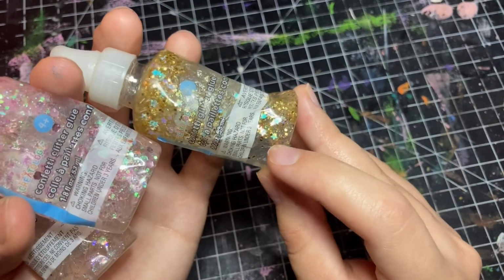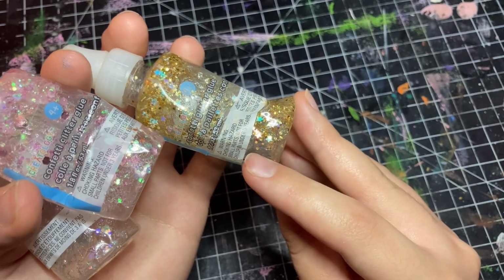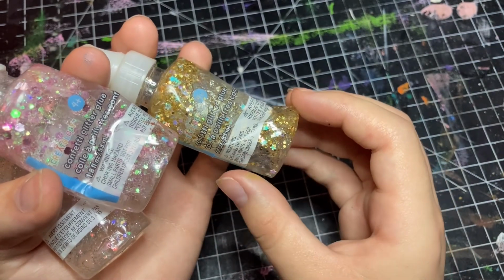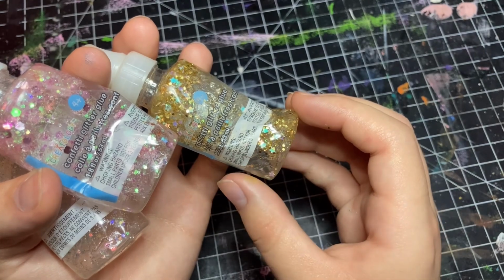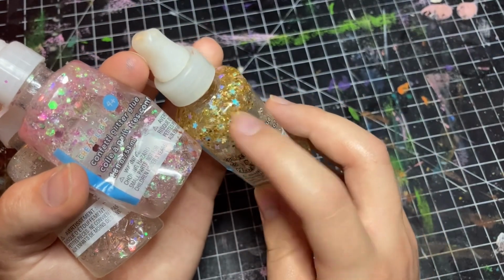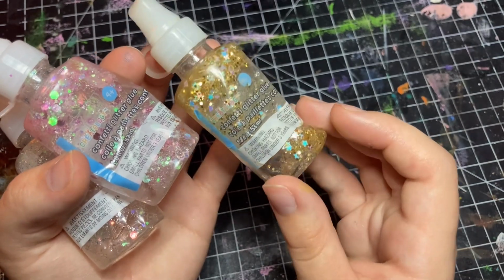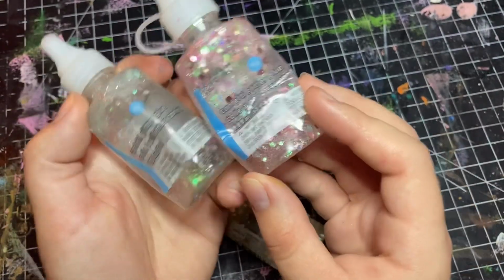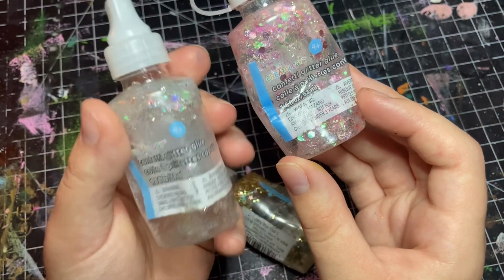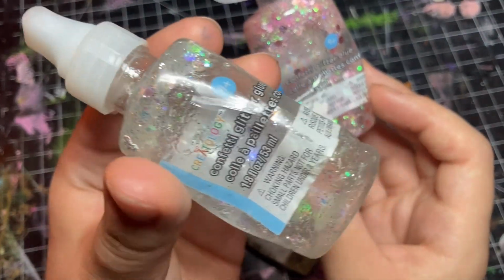So this one does have some metallic gold glitters in it. You can see where I'm moving my finger, it's turning dark, it's turning gold, and then some of it's turning blue and purple. So it matters what kind of glitter you use. These two I also love. This one does have some metallic glitter in the mix.